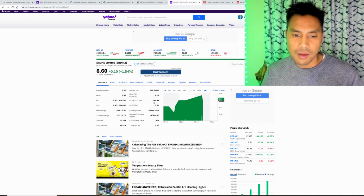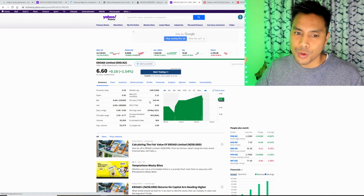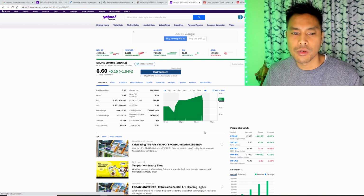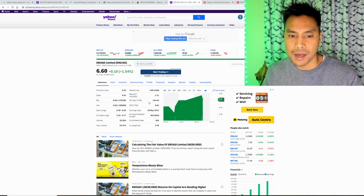So remember, value investors want the PE ratio to be around 10 to 30. Depending on the business, the PE ratio doesn't really matter that much, especially for me, because I'm into growth stocks. But this really shows that it is quite overvalued for this type of stock for the amount of money they're making.